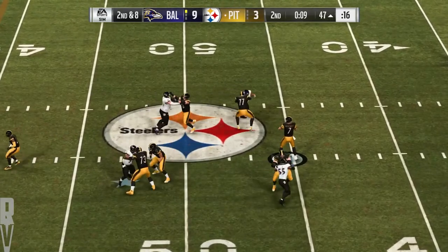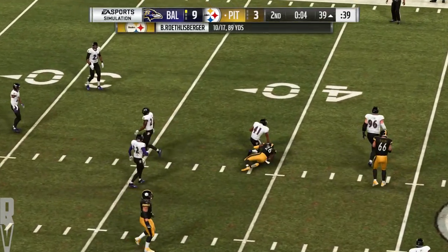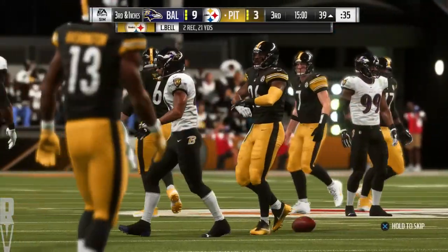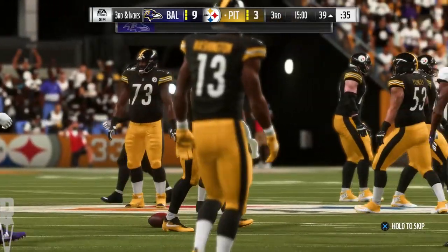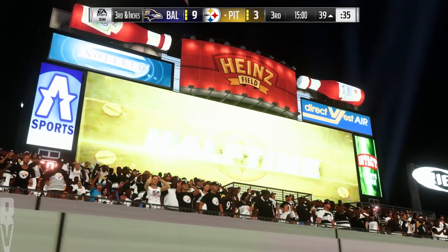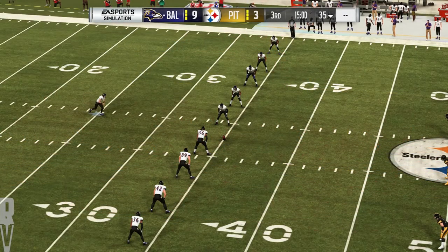To throw again is Roethlisberger. Now he'll dump it underneath to his running back, complete. And he'll get it inside the 40 to the 39. It's an 8-yard pickup, and that'll bring up what looks to be a third and inches. Can't be more than a half a foot. We have hit halftime. Still two more quarters to go. We'll take a timeout. We'll be back after this.